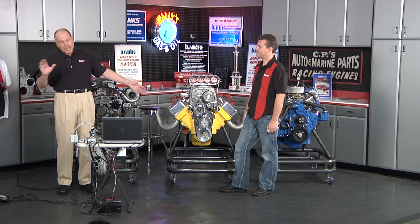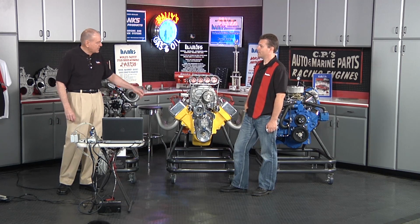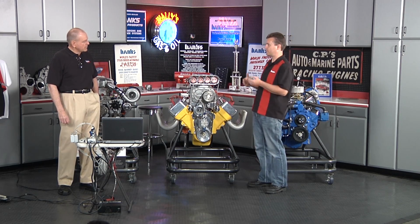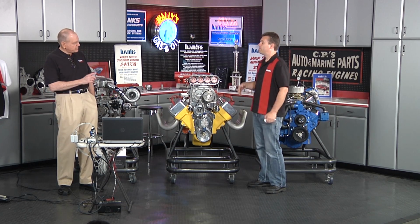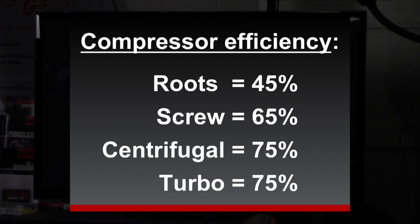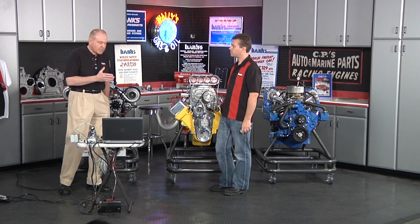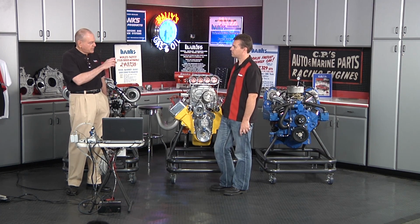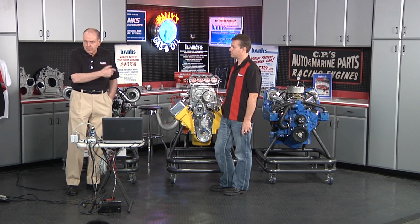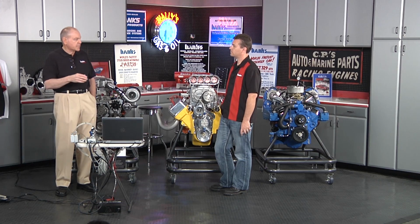And I've got a righteous example of that in a few minutes. So there are different types of compressors that are going to do the job of compressing the air, increasing air density. But we've got some efficiencies to think about, and there are going to be different efficiencies for the different types of blowers. Now, before we talk about efficiency, I would like to address the advantage of driving the supercharger with a turbine over driving it with a belt or a chain or gears or whatever you're using.